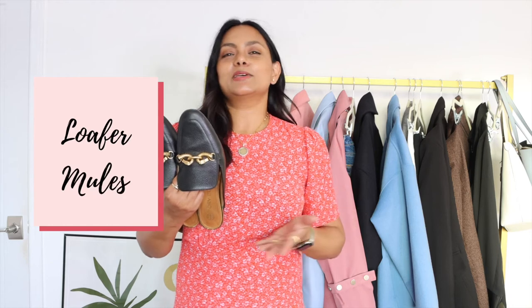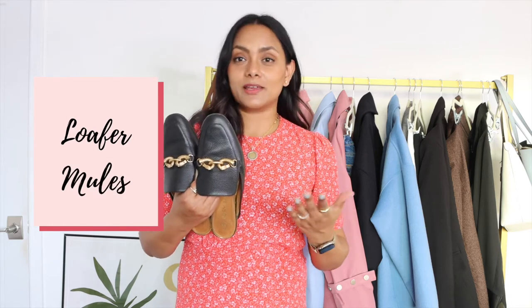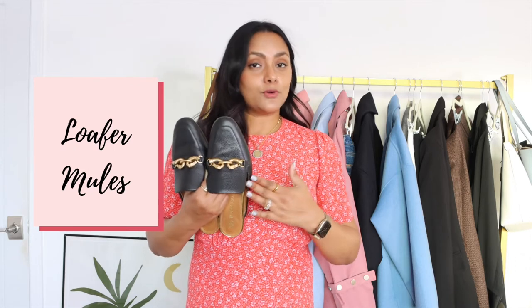Now, next up are loafer mules. You knew that I would come to this, but these are my obvious choices because they look really perfect for work. They have a structured look. Their other version, which are completely closed toe ones, are perfect formal footwear as well. So these are just great for work in general, whether you have a business casual or a smart casual dress code. But you don't really have to only wear black or white loafer mules. Because it's spring and summer, you can play with colors and pick out different colorful versions as well.